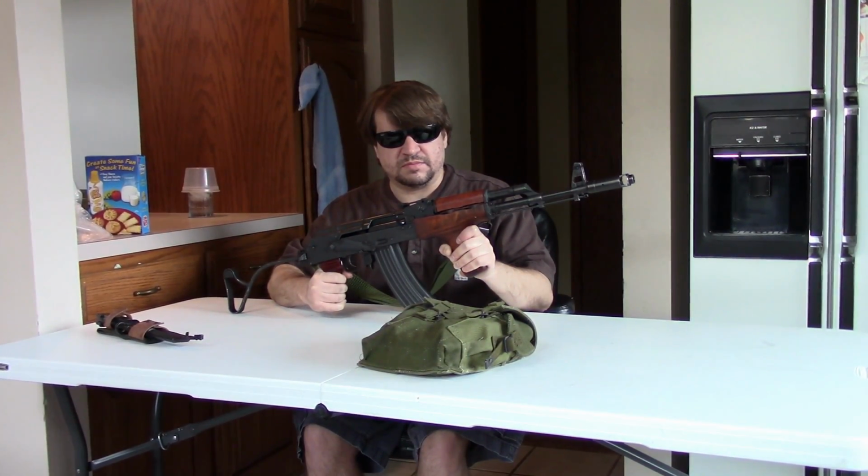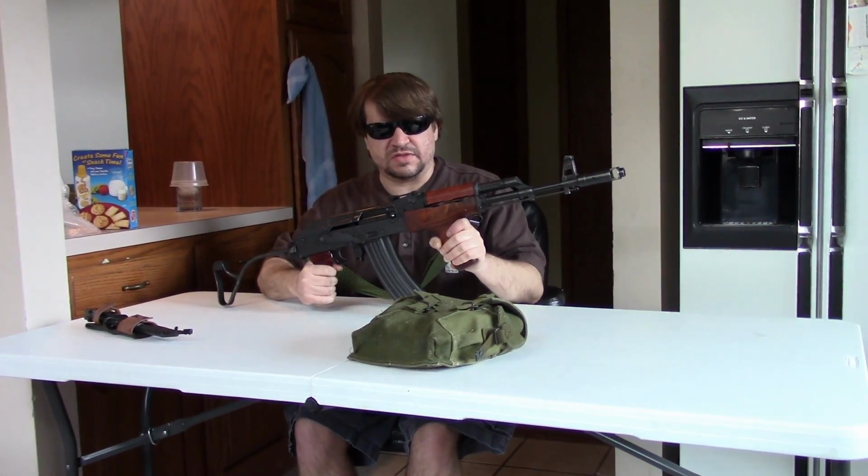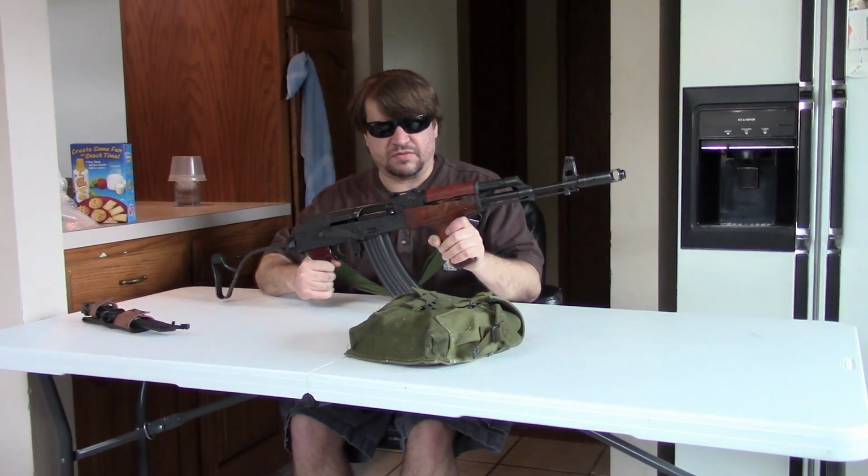We were shooting the AK74M from Molot, imported by Fine, and so we had 545 in what I call the bucket where we keep our ammo, and I wanted to bring another 545 out.